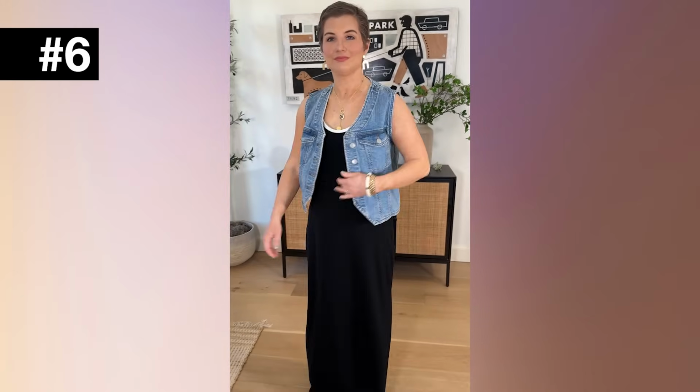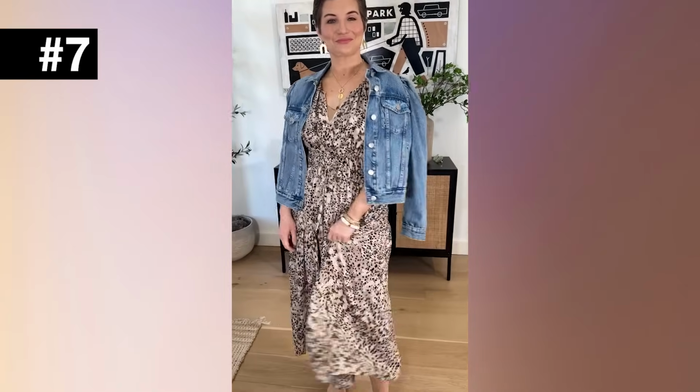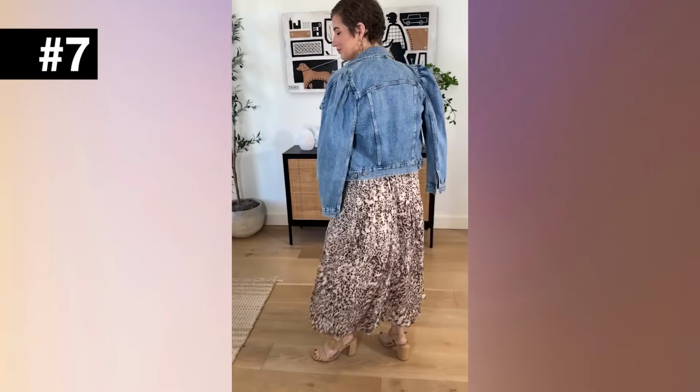This does have some extra room, I feel like, through the hip area, so it doesn't feel too tight and clingy, and I love the black with the white contrast. This one's another perfect addition to your summer workwear wardrobe, and it is very, very comfortable for how dressed up it looks.